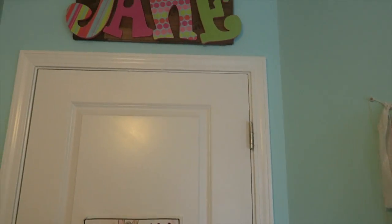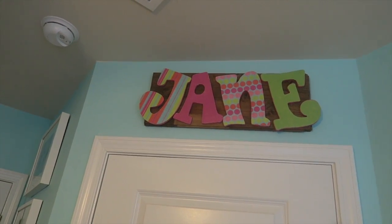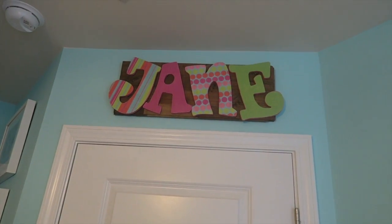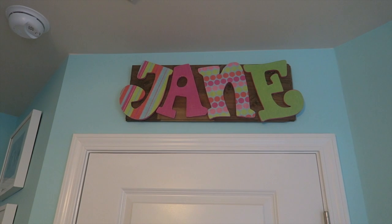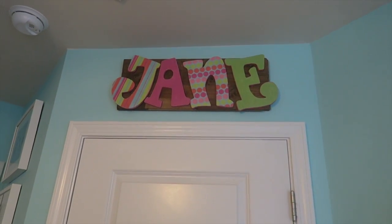And then right above her door is her name that I made with a friend, actually, and then my mom glued them onto that wooden plaque, which I think is super cute and just goes good with the color theme of her room. So here is Jane's closet.